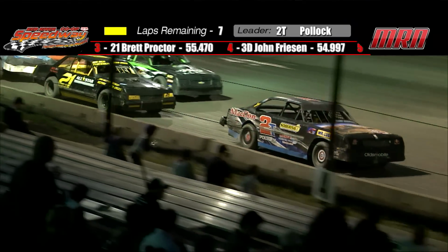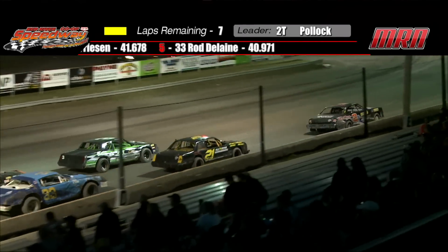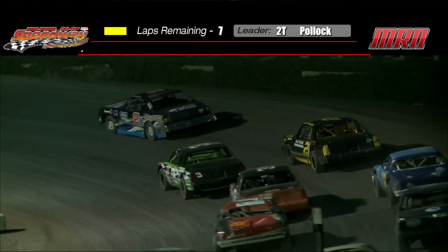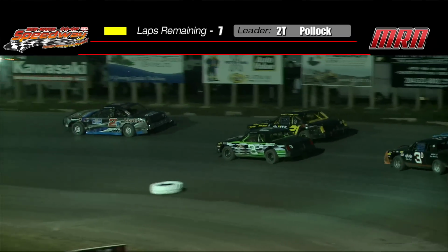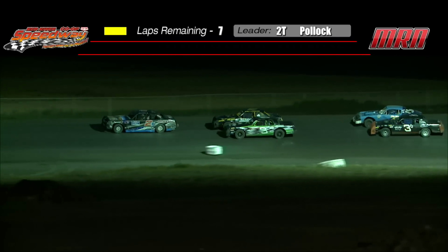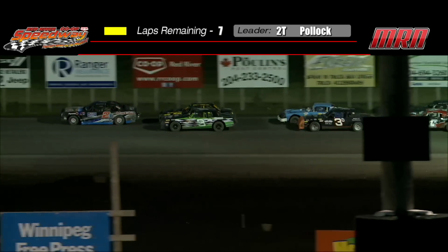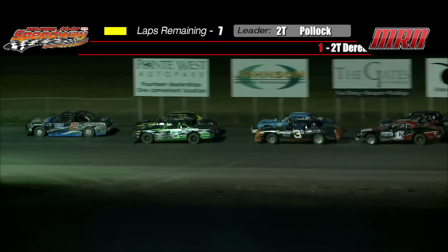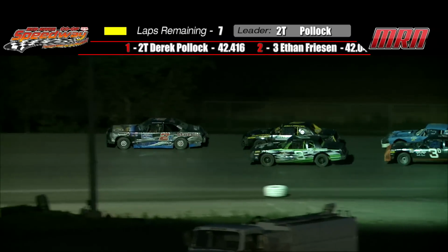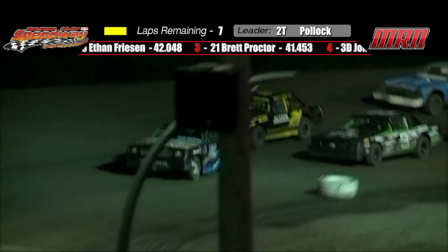Well, they are getting one to green, so we'll be going racing here momentarily, ladies and gentlemen. It looks like Kevin Delane's got some work to do if he wants to repeat for the Big Al Delane Memorial. He's in the fourth row, what's considered to be the sixth spot in this race, on the inside. Plenty of great racers in front of him, so he has his work cut out for him with seven laps to go. Coming around four, we are going green.